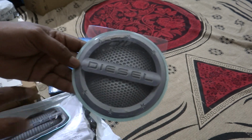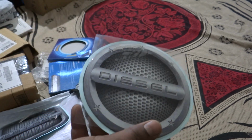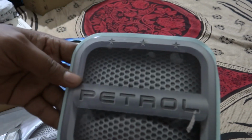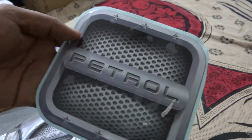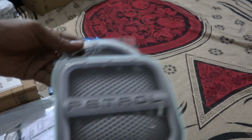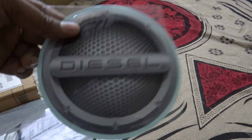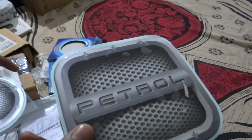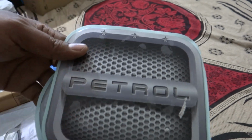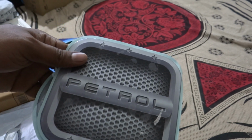My diesel tank opener has a round shape, that is why I ordered a round one. And my Hyundai Accent has the black rectangular lid. So I think these are also cool accessories to have on your car. Since the diesel vehicle is silver in color, the color matches with the logo over here, and since the petrol car is black in color, I think this goes really nice with the black color.